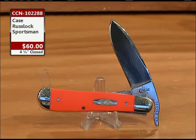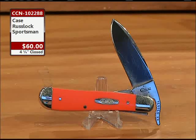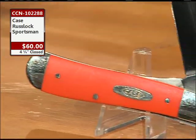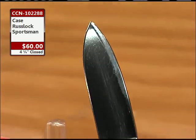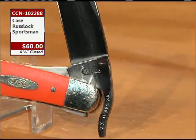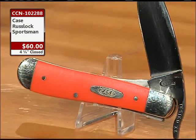Great sheath as well. Here's the Case Rust Lock, the Sportsman. This is that orange composition. This is a rust lock, which is exclusive to Case. We were talking about this in the previous hour. Item number 102288, 4 1/4 inches closed. This is by W.R. Case & Sons up in Bradford, Pennsylvania. Retail is $86.22. This is pure Case right here, but it's set up in a synthetic handle.